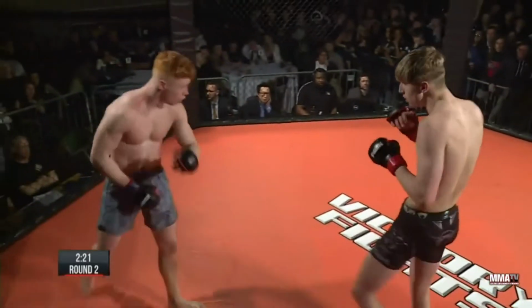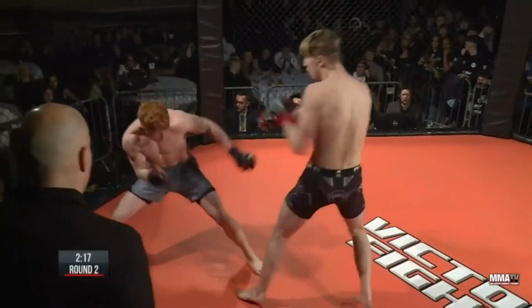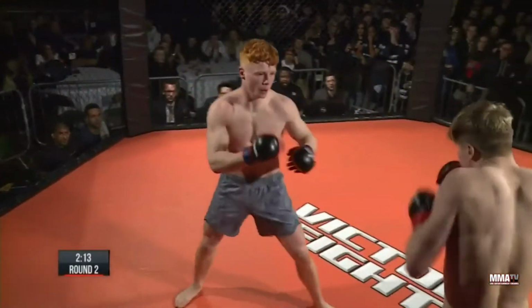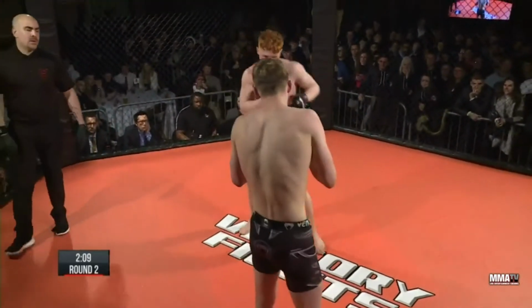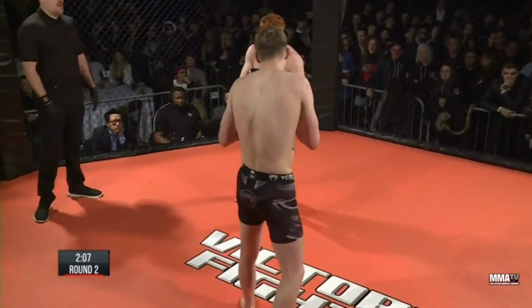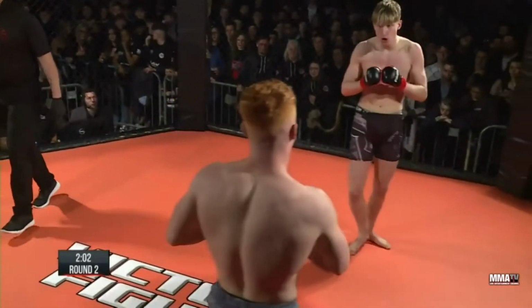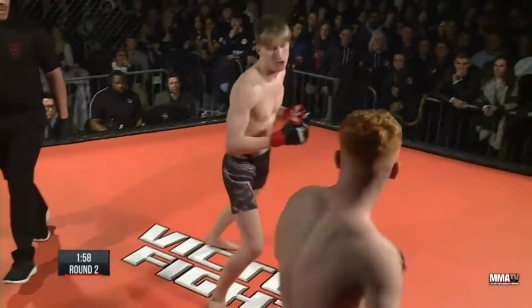Taking his time, dancing on the outside. Getting that leg kick. And again, big shot. Big bombs. Smith taking him well. He's been hit with a couple of big, heavy shots. Still in there, composed. Trying to walk his man down.